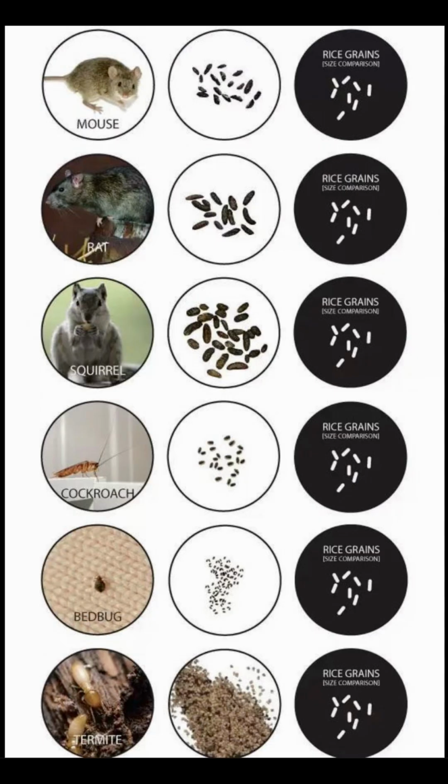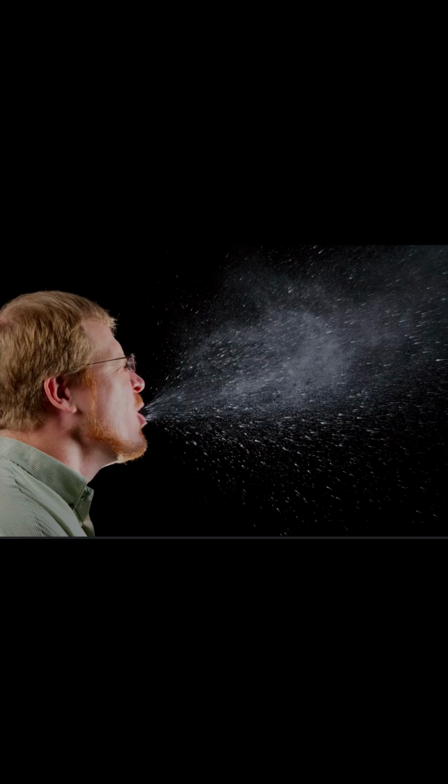The key risk is this: disturbing contaminated dust in a closed or poorly ventilated space. On the screen, I'm showing different types of rodent droppings. That way you'll be able to identify what they are before disturbing them when cleaning up a mess.